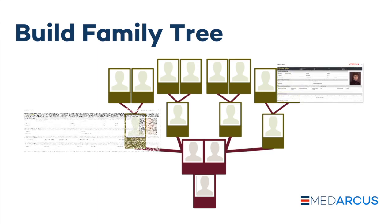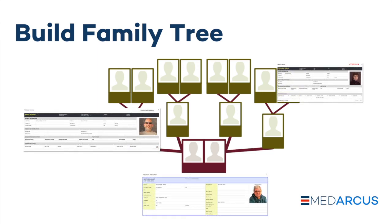So the first step to creating our network to look for exposure risk is building a family tree from our EHR data. We used the clean address and name fields we did earlier, and we look for common surnames, common addresses, common shared relationships, common next of kin, common guarantors, and we can infer a family tree from this data.